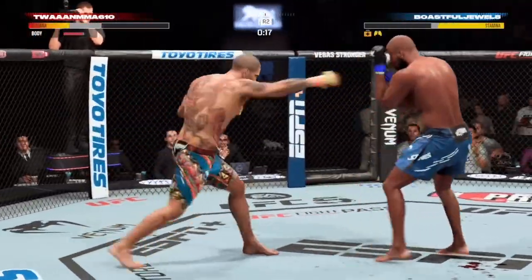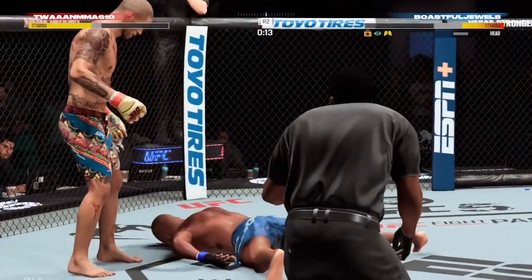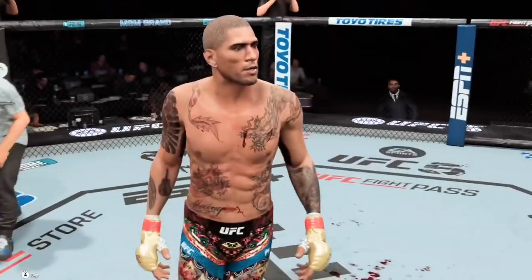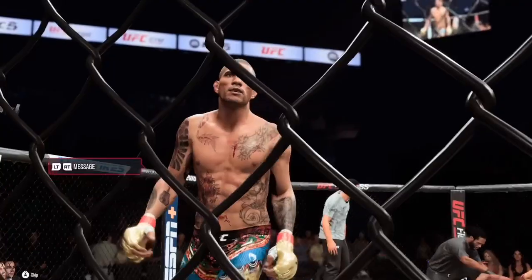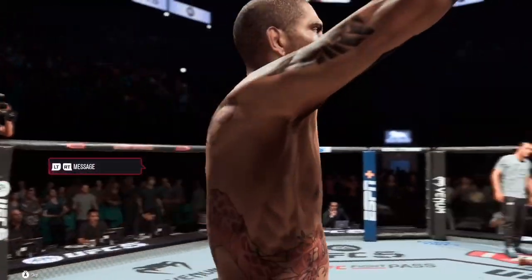Strike to the body, really starting to connect on a lot of shots to the midsection. Oh, my goodness. Alex Pereira has done it again. What a fight. What a fight.